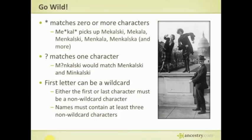Also, wildcards are a great way. An asterisk is going to match 0 or more characters. Here's the Mikowski example, and you can see that I've put an asterisk where that N is. So that way, if the N is there, it'll pick it up. If the N is not there, it'll also pick it up because it'll also match 0 characters.